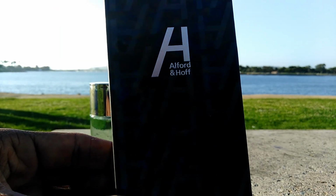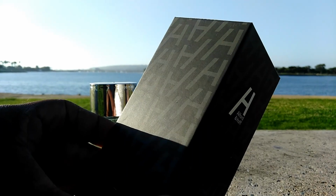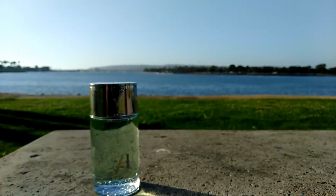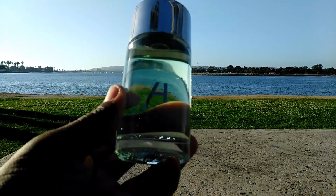Alfred & Hoff, and the H, I don't know if you can see it here. The H is like all over the box like that. It's a hard box. So you pop it open from the bottom and then it comes out. But this is Alfred & Hoff's number 2.